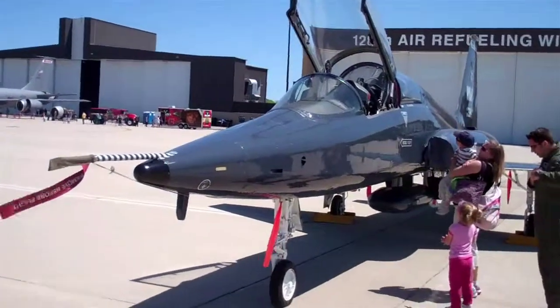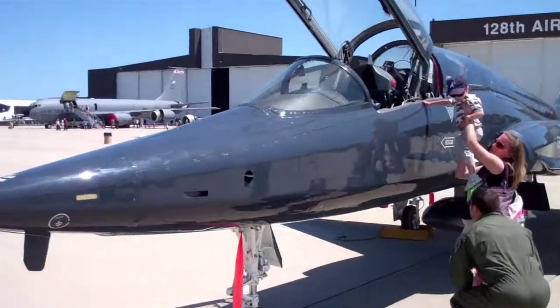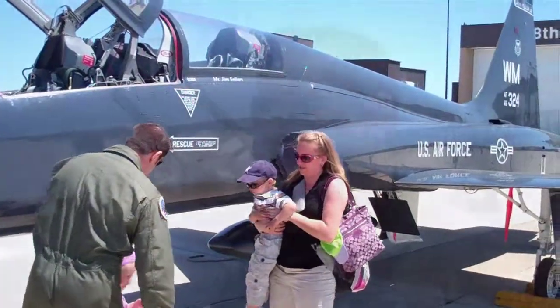There's another model. This is an A model. A lot of the models out there in pilot training right now are C models, which have an engine upgrade and an avionics upgrade as well. The ones we fly here for proficiency, we fly in a slightly different capacity. We fly these as a program on the side to help keep us current.